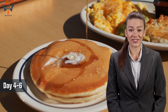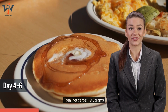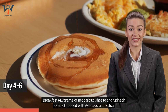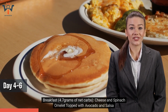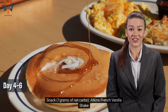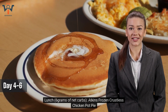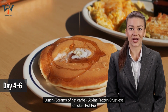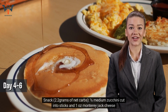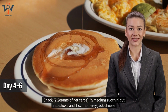Day 4, Thursday. Total net carbs, 19.3 grams. Breakfast, 4.7 grams of net carbs: cheese and spinach omelette topped with avocado and salsa. Snack, 1 gram of net carbs: Atkins French vanilla shake. Lunch, 6 grams of net carbs: Atkins frozen crustless chicken pot pie. Snack, 2.2 grams of net carbs: 1/2 medium zucchini cut into sticks and 1 ounce Monterey Jack cheese.